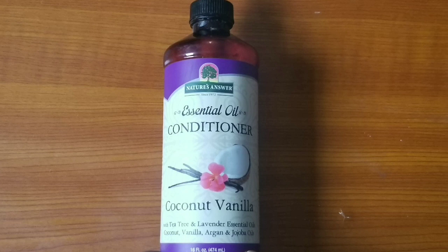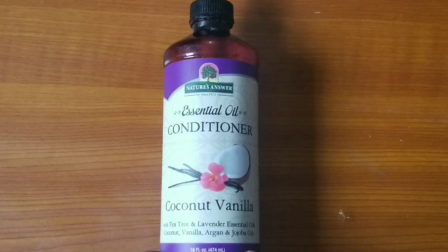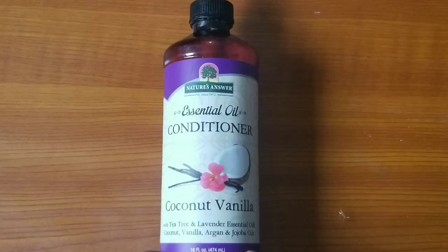Now, what does biotin do for the hair? Biotin helps to avoid hair loss and helps the hair to grow. So you can see what biotin does for you, just like the citrus peel, which ensures that you don't lose your hair. The same thing is what biotin does for you. So you can imagine having two ingredients that do the same work. There are no chances for any doubt. So you're really going to get what you're paying for in this conditioner.